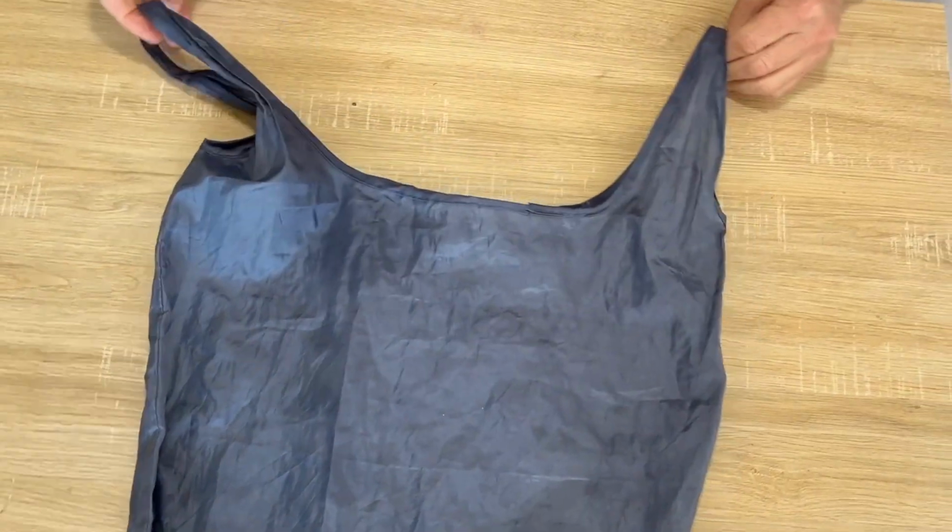We use them for packing. I'll put my sandals in these when I'm packing them inside my backpack, so it just keeps things a little bit more separated. We use them all the time. They're super easy. Definitely recommend having some reusable shopping bags.